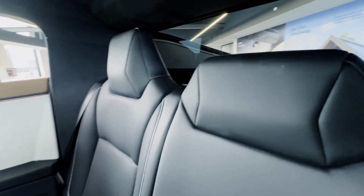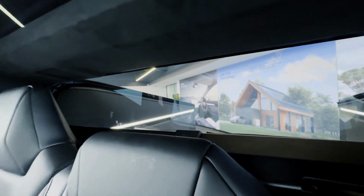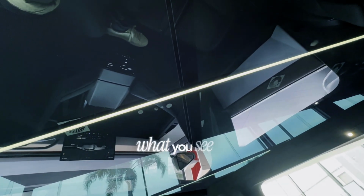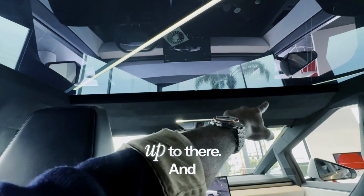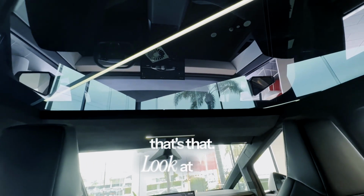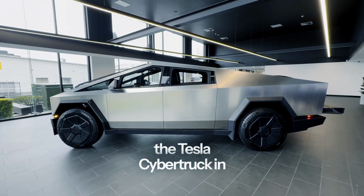Now, even with the tonneau open, there is a glass here, and obviously the signature Tesla glass. What you see on top is the lights in the showroom there. The entire glass goes all the way up to there. And that's that. Look at that. So there we have it, the Tesla Cybertruck in all its glory.